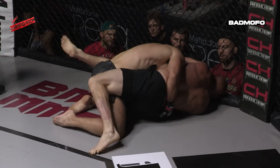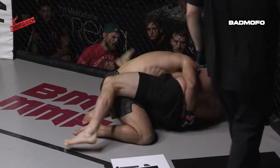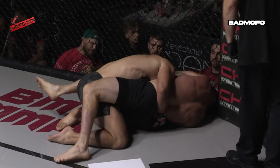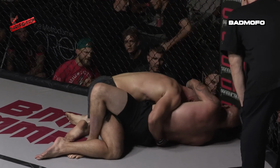I can't see what he's trying to chase there. Is he just controlling the head? I mean, it looks like it. It looks like he's just got that head overhooked. Might be going for a Kimura on the other side. He's trying to lock up something. I think that he's got a Kimura grip there.